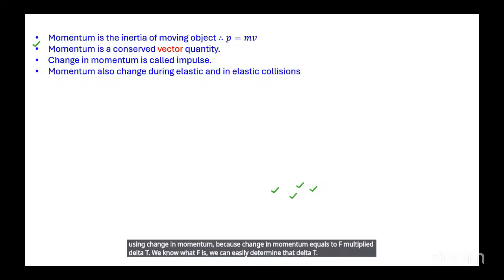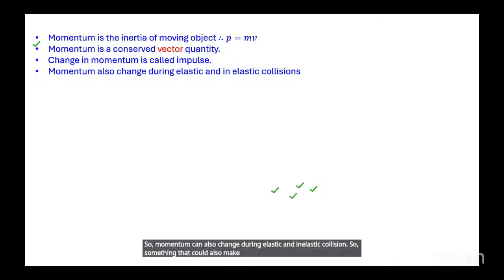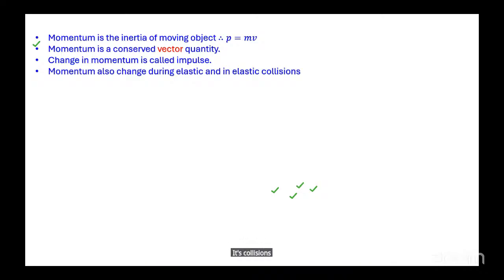So momentum can also change during elastic and inelastic collisions. Something that could also make momentum change is collisions. When things collide, velocity is always changing. If they collide and separate, we call it elastic. If they collide and stick together, we call it inelastic.